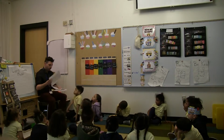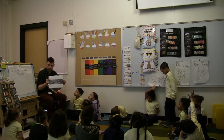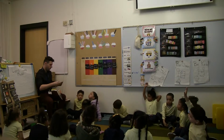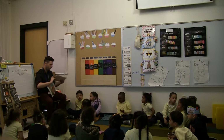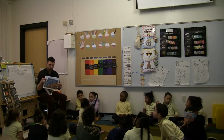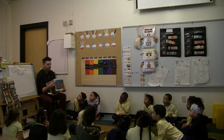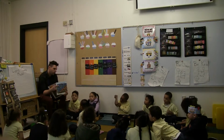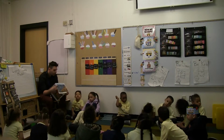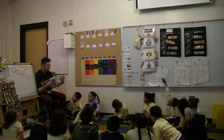Let's look at some other examples of murals. This is a mural that's actually right down the street from here in Roxbury. Here's another example of a mural. Adeline, I saw you when you saw this, I saw you kind of go, oh. What were you thinking of when you saw that? Was it the colors? Yeah, I noticed that too. This mural is very colorful.